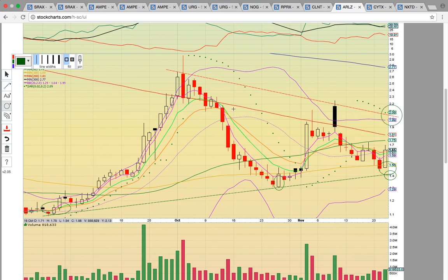So what it needs to do is get above this descending resistance line. If it breaks above that, then it could run up here to 277 and test the 300-day simple moving average, and then test the closing price on the first trading day in October. These are the big levels: 260, 267. Okay, so it closed above the middle Bollinger Band.